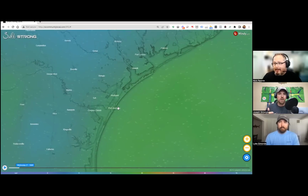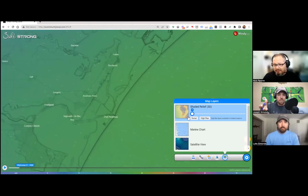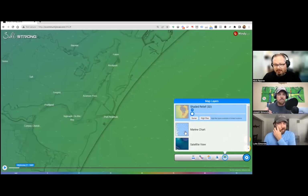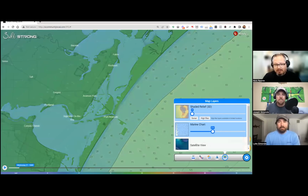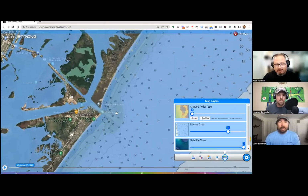The shade relief is one of three little toggles that you can use. You've got the shade relief, which is almost like an underwater view. And then you have the marine chart, which is sonar, like Navionics. And then you have the satellite view, which is like a Google satellite map. Exactly. So you can toggle all three of these, which is so cool.